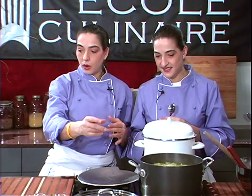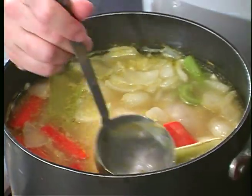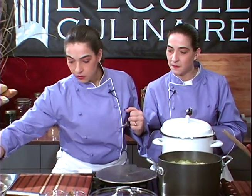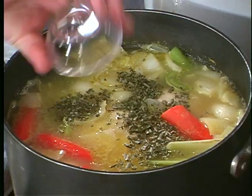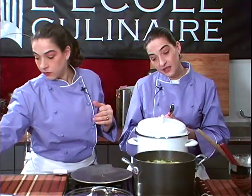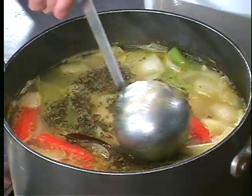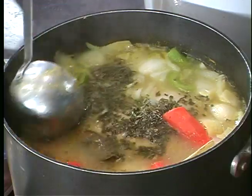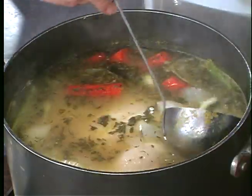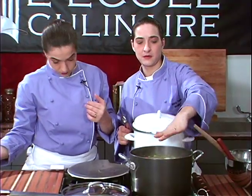Oh, yes. I wanted to point out, I was skimming and bringing off that scum that we mentioned earlier. It's at this point that we want to add in our herbs. In this case, we have parsley and chives, a little bit of thyme, and a little bit of bay leaf. Again, more of the aromatics that balance out the flavor here. If you were to put this in first and then skim that scum off, you're going to be bringing a lot of the herbs out.